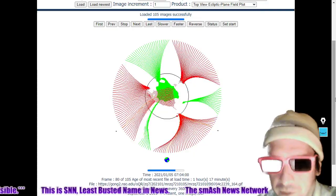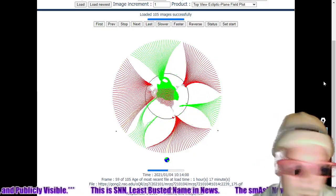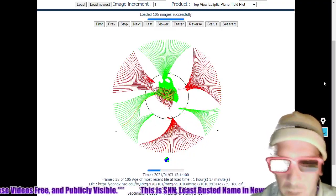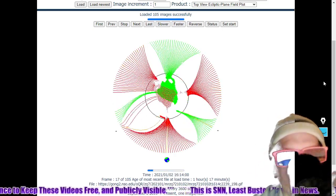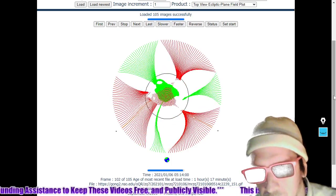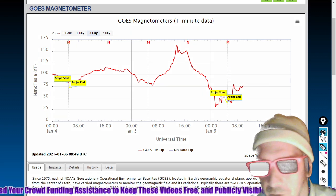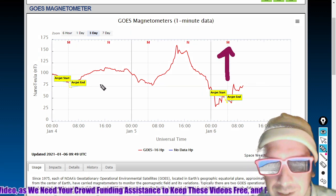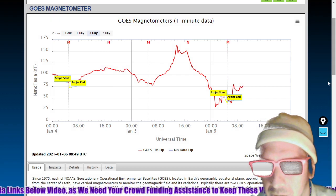So here's a view of the heliospheric current sheet, the likely polarity here with the top view ecliptic plane field plot. We see a bit of North Pole current sheet coming through there. So expect to see continued striations here in this. Normally this is a little bit more smooth. And for you new viewers, that's midnight and that's noontime, local time for the GOES 16.